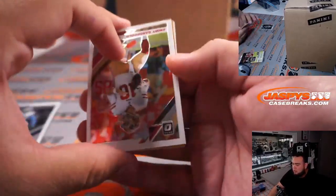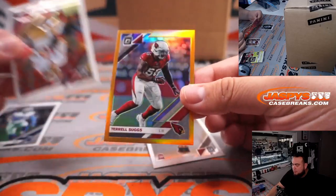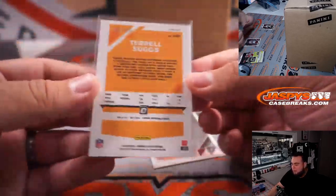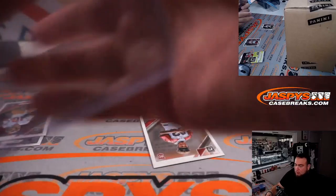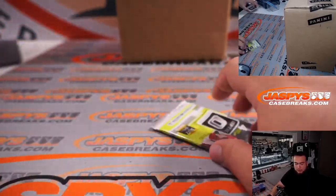Looks like Byron Murphy and Terrell Suggs for the Cardinals. One of Nick Smith. It's $1.99. Alright, so nothing too crazy out of there.